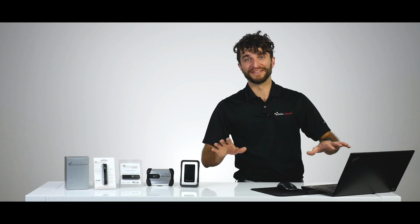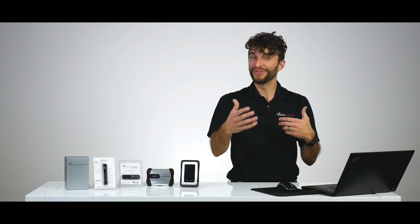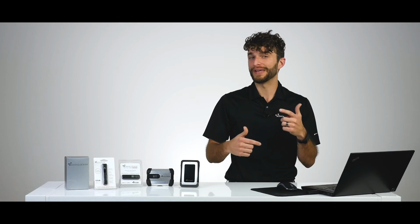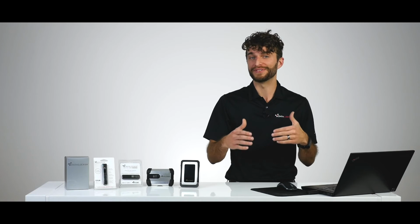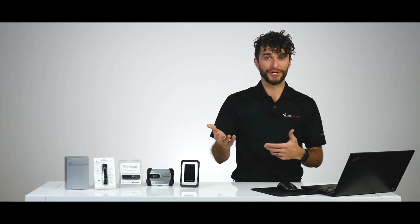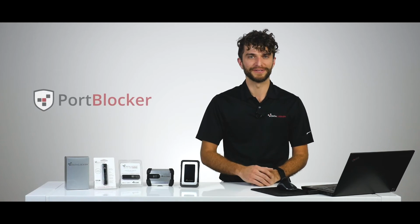Okay, deep breath. That was a whirlwind tour through SafeConsole. Now, maybe you're thinking, well, this is a great solution for DataLocker encrypted devices, but how do I make sure that our company data is only being saved to SafeConsole managed devices and not just any old flash drive they happen to find during laundry day in the pocket of their jeans? That brings us to PortBlocker.